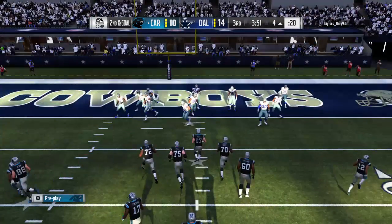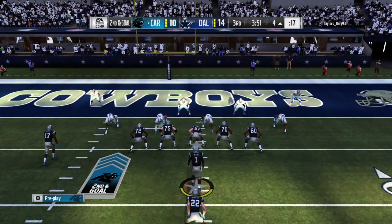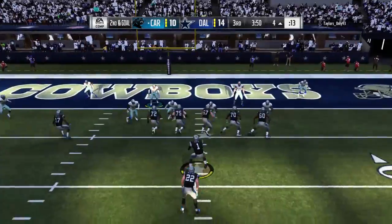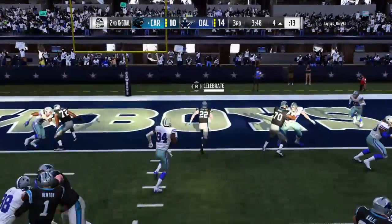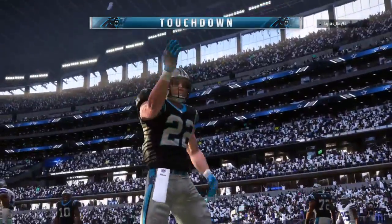Line of scrimmage, again the 4-yard line. 2nd and goal. They'll come out in the pistol. He'll get it up the middle. And he is in. Touchdown, Carolina.